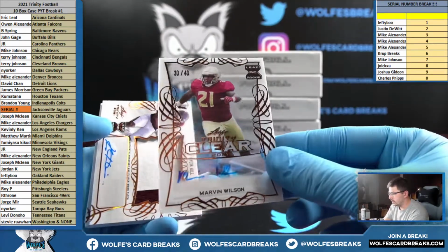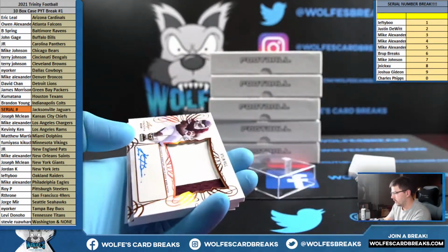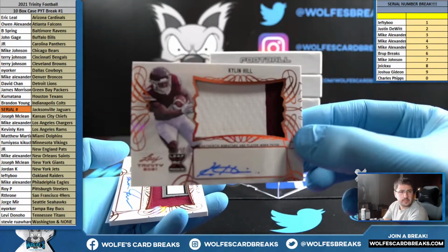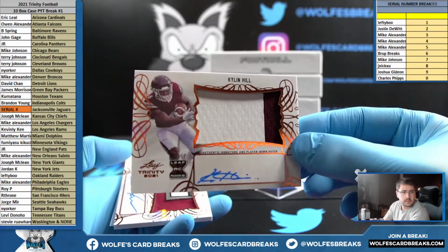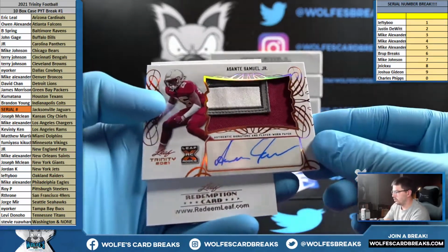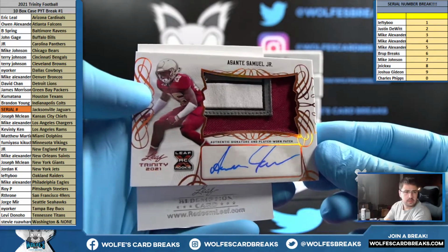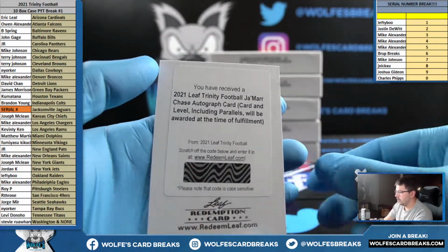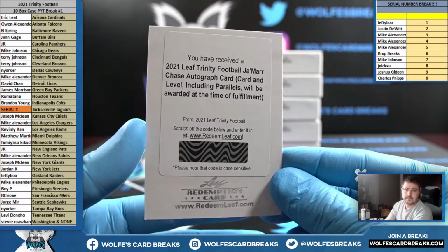Marvin Wilson, 30 out of 40. Browns. Kalen Hill, RPA, not numbered for the Green Bay Packers. Asante Samuel Jr., RPA. Looks like a piece of the tag or something. Chargers. And Jamar Chase, autograph for the Bengals, redemption, Bengals, Terry.